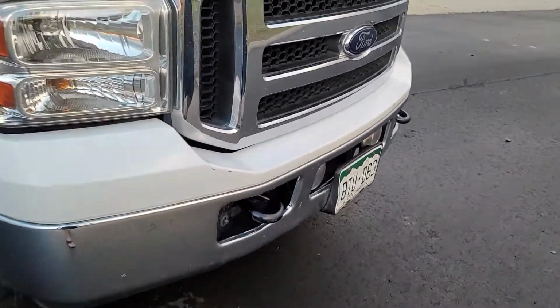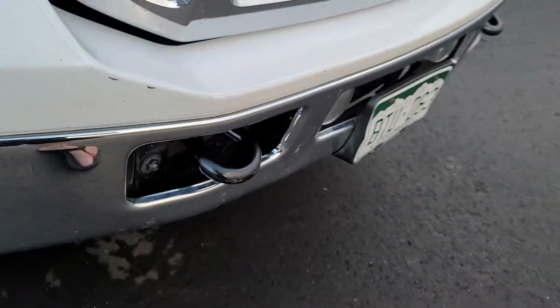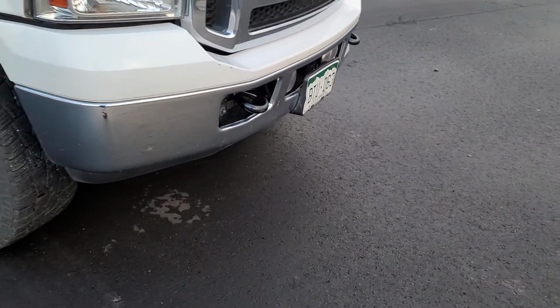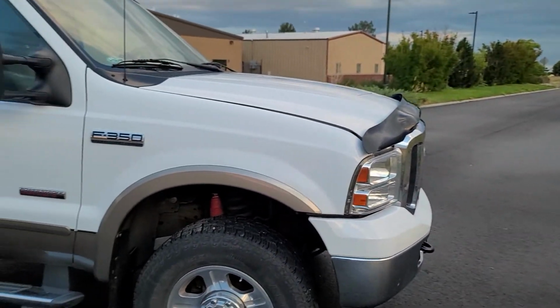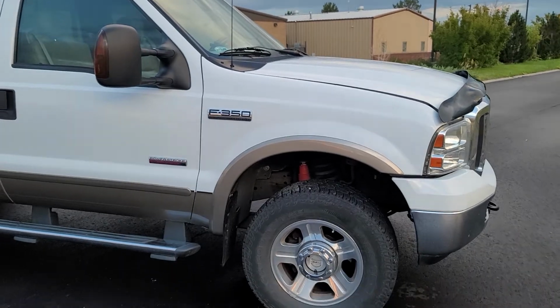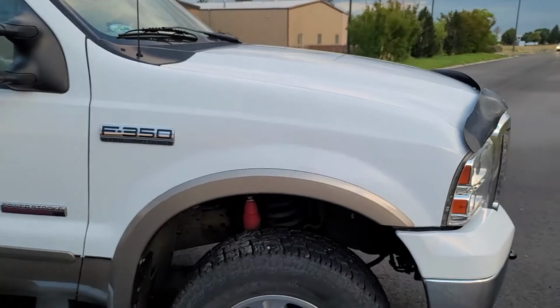There is one little ding in the bumper here that is probably hard to see, but there is a little ding in the chrome. It's pushed in just a tiny bit. I did that myself. So, oh, here, you know what? Let me close the hood so it doesn't look like it's... There's definitely no body line problem there. Let me close it so it looks right.